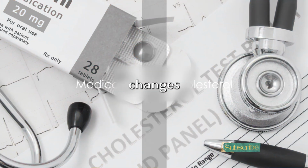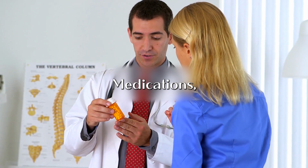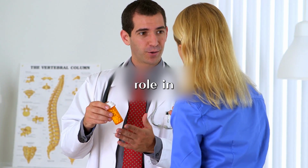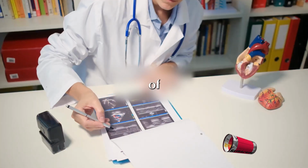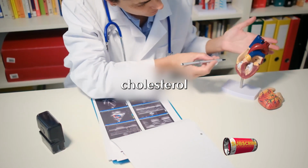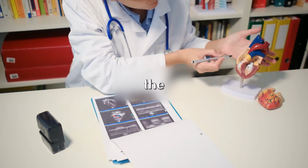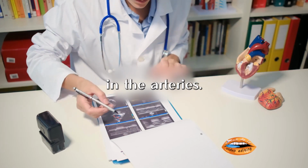Sometimes lifestyle changes alone aren't enough. That's where medication comes in. Medications, particularly a group known as statins, play a crucial role in managing cholesterol levels. Statins work by reducing the amount of cholesterol your liver produces, thereby lowering the overall cholesterol in your bloodstream. They primarily target LDL, the so-called bad cholesterol, helping to prevent the buildup of plaque in the arteries.